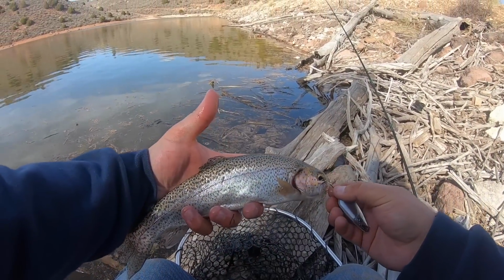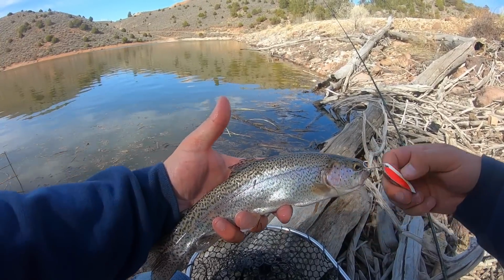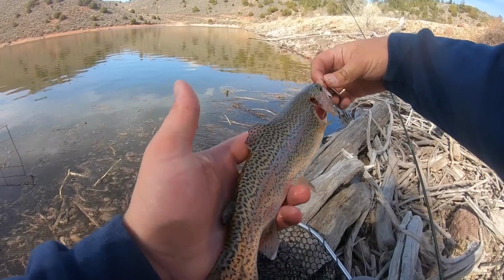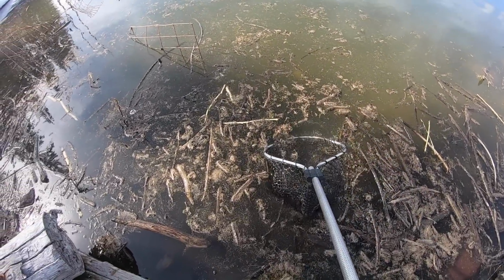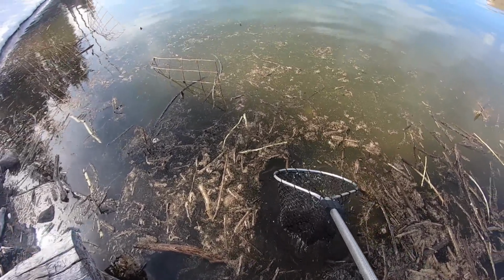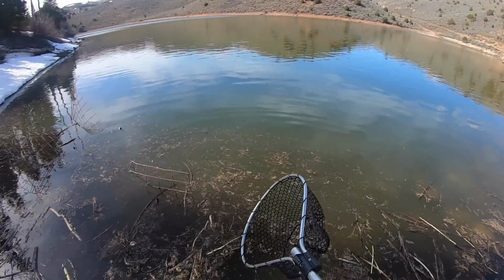There we go. That's a pretty fish. Got him on that Daredevil. I mean, hey, he'd fit nicely in the pan, but first one of the day. I want to see if we can get anything bigger. All right, thanks for biting. There he goes. All right. Skunk is out of the shore.